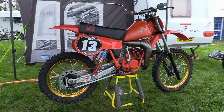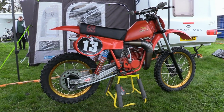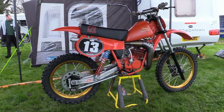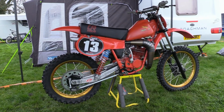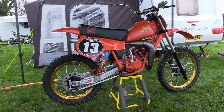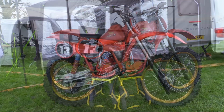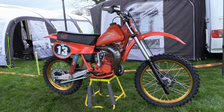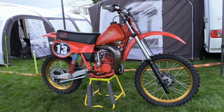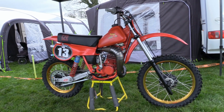Okay, so next up, it's the first of many classic 125s that we're racing at this 2023 Revival event, and this time it's the turn of Chris Winder's super slick and very quick Honda CR125, and Chris's little buzz bomb was just one of over 50 125s that were racing at this year's event.